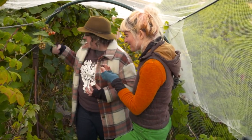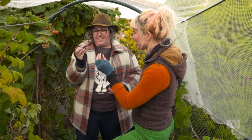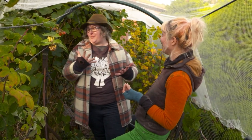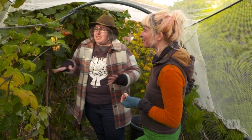So here's a really overripe one for you, Hannah. Amazing. And cheers. Cheers. Sweeter. I'm getting essence of strawberry as well. Oh, nice. I love how people taste things differently. Yeah. Oh, that is so divine. So, you can put these in jams, in milkshakes. I just forage daily on these.